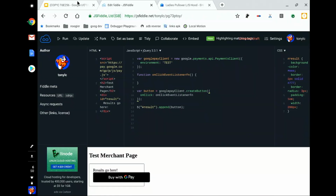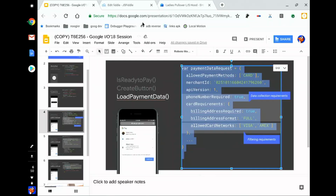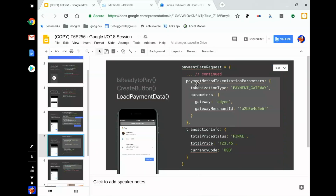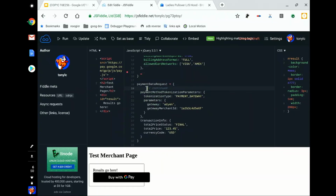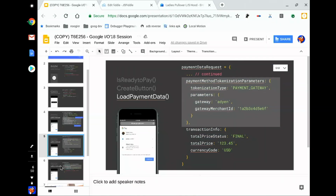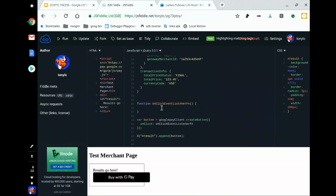So now we're going to call payment data. We're going to call load payment data by constructing this payment data request. So I'm going to copy the request object from these two slides. And then I'm going to merge them together. And then we're going to call load payment data on the button click event, which I left empty. And then to show that everything is wired together properly, I'm going to fill in this process payment function.